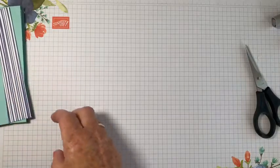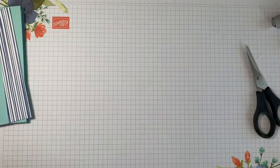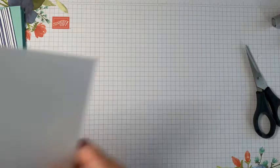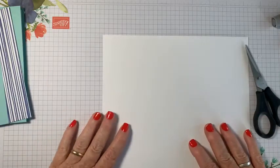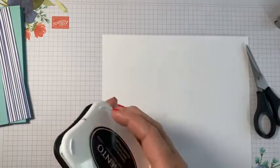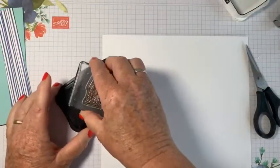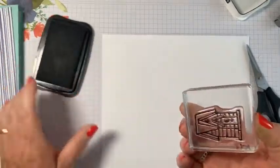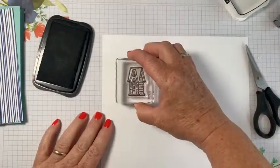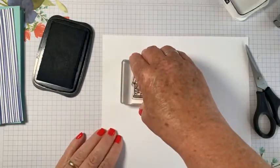Oh, so exciting. So let's grab some plain white cardstock. We're going to do some stamping. I've got a big piece. Ooh, very exciting. Right, so what I'm going to do first, grab my black ink. I'm using the Memento because I'm going to use my alcohol blend pens to colour with, but you can use whatever you want to colour your images with. And I've chosen this one. I'm going to put it in the middle because I'm going to cut it out with a circle.